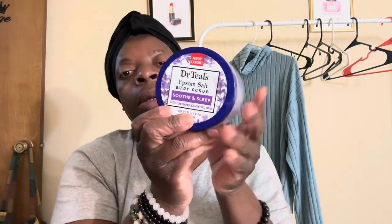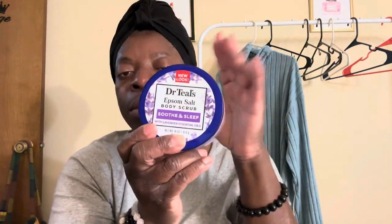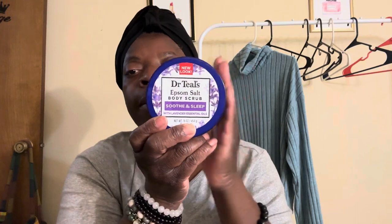And last but not least, I got my Dr. Teals. Oh, yes. Dr. Teals Epsom Salt Body Scrub Lavender. Now, they didn't have the melatonin one, but this is good. The same thing.